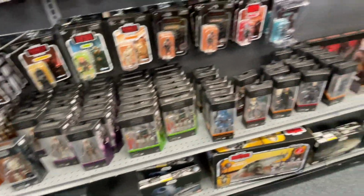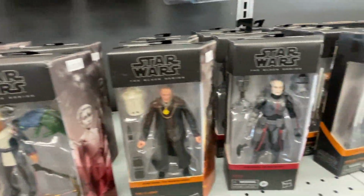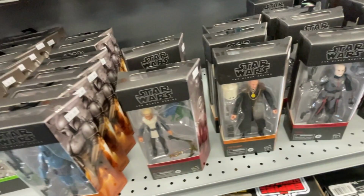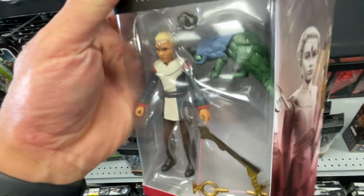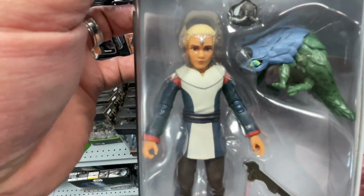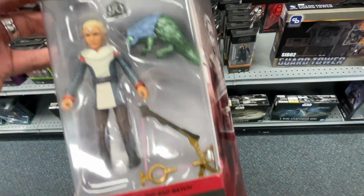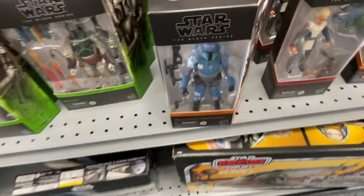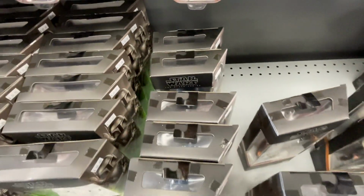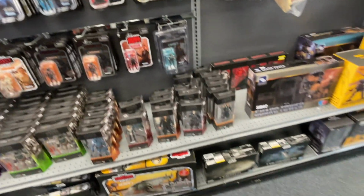Rebels Ahsoka. Oh wow, and they even have this new wave here. Very nice. I do not have her yet. I originally skipped her. I saw her at the store, skipped her. Wasn't gonna pick this one up, but I think I might pick up good old Omega. A frickin' ton of Death Watch Mandos. So all of these are Death Watch Mandos here. So 2, 4, 6. 6 Death Watch Mandos for you if you're trying to army build those.